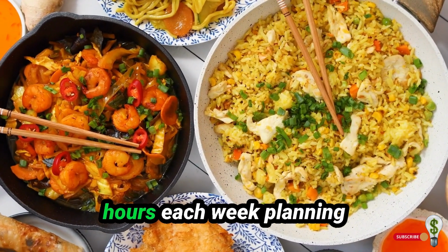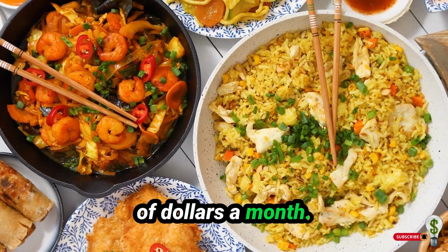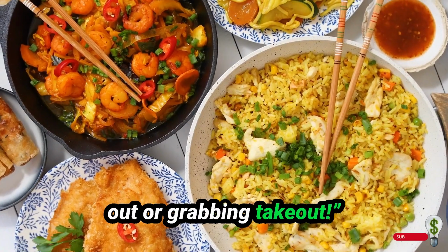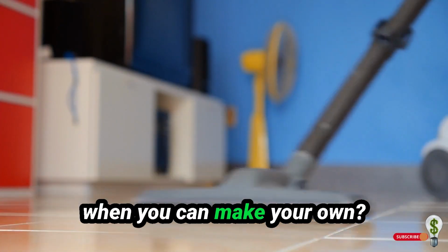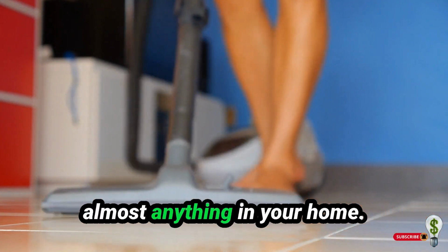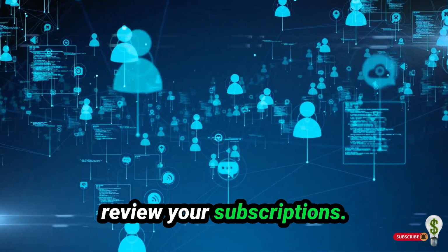Spending just a couple of hours each week planning and prepping your meals can save you hundreds of dollars a month. Plus, it's healthier and more convenient than eating out or grabbing takeout. Why spend money on expensive cleaning supplies when you can make your own? A mix of vinegar, baking soda, and water can clean almost anything in your home. Bonus, it's eco-friendly too.